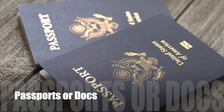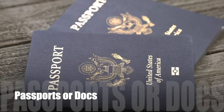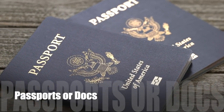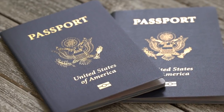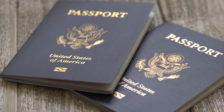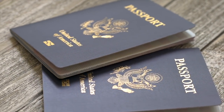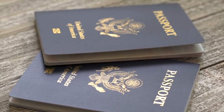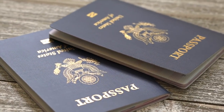The most important thing you want to have on your Disney cruise is the proper documentation. You will need a passport. If you don't have a passport, you need an original birth certificate and a government ID, like a driver's license, for the adults. And for children, you need an original birth certificate. You must have that proper documentation or you will not be cruising.